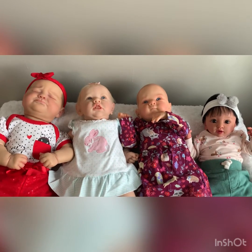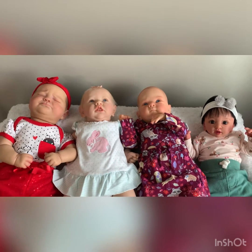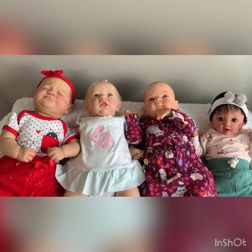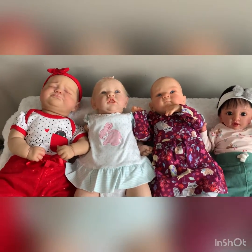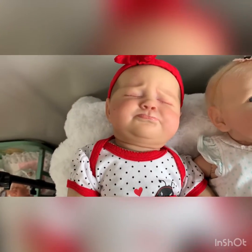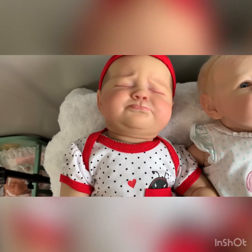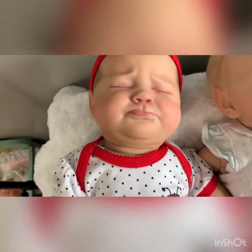Today I'm doing a late theme Thursday again. I got these four little beauties up here, and it's for Into the Woods, or forest critters. So we're gonna start with my biggest girl. This is the grumpy sage asleep, and her name is Lakeland. And she was reborn by Moon Baby Art Dolls.